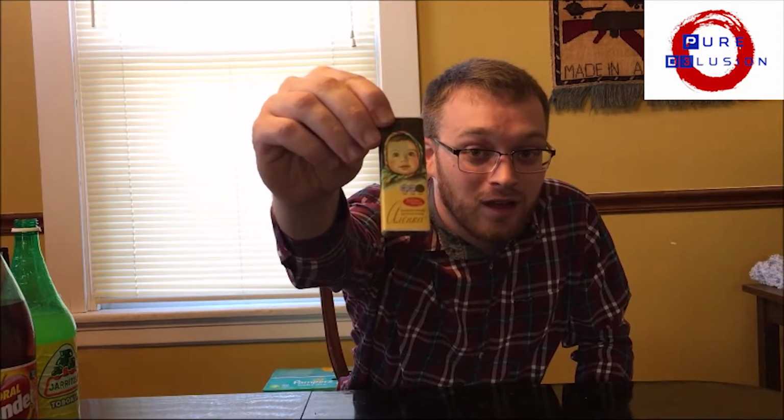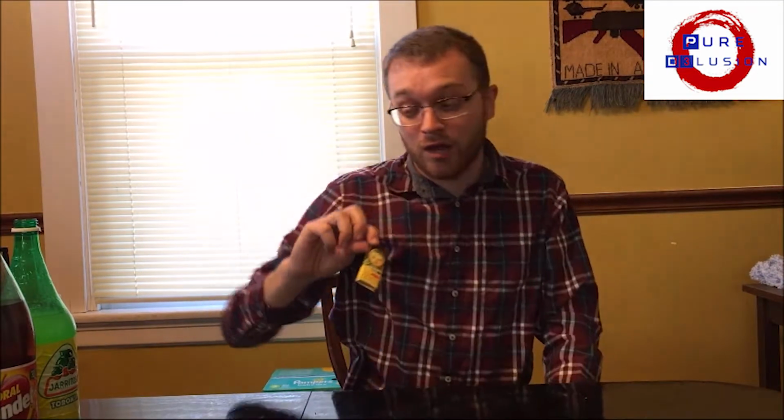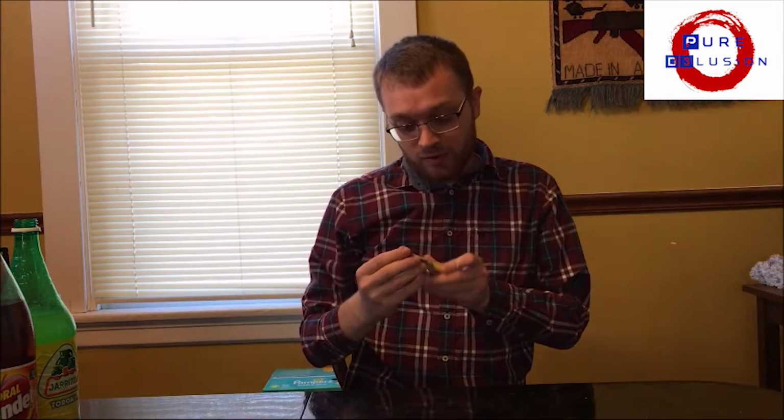But this is it. It has a little baby on it. It does look very Russian. It says that it is award-winning. It has like medals on here on the packaging. So this is probably going to be some pretty high-quality Russian chocolate. So let me open this up, and then we're going to taste test it.